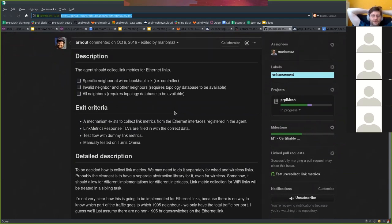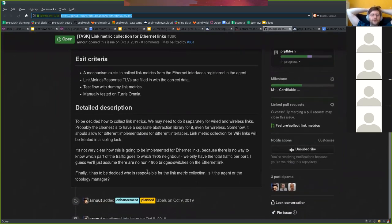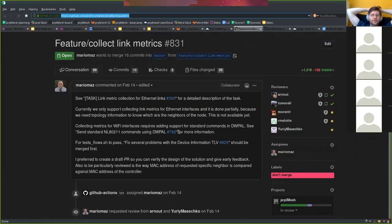So the issue is, well, it's a feature, link metrics. The link metrics are basically information about every interface, how many packets have been sent and how many packets have been received. It is provided on demand. So there is a link metrics request and then a link metrics response. Normally it's the controller that does the link metrics request, but actually any device can do that. What we need for that is to first collect the link metrics, and second, to create a message containing the link metrics. The message itself already existed, so this pull request adds the actual collection of link metrics and putting them in the message, filling in the data of the message.